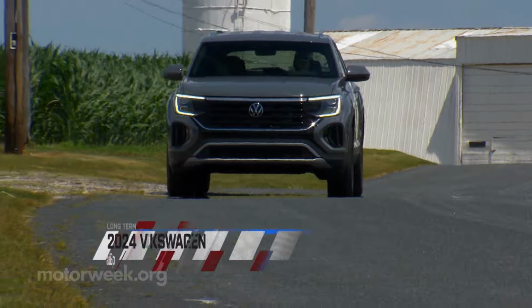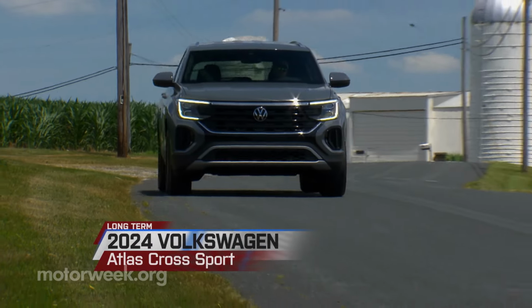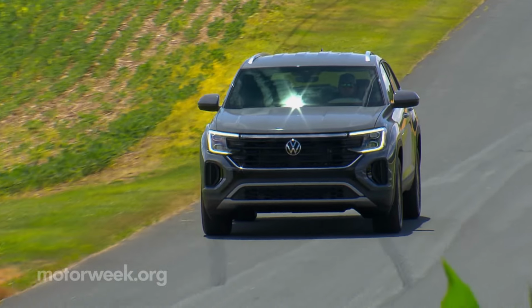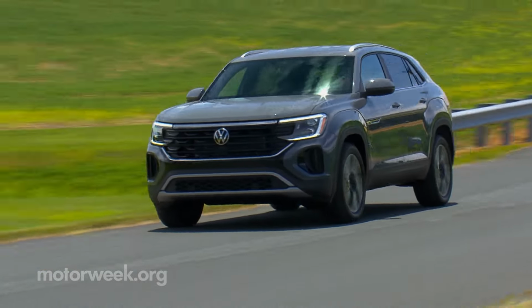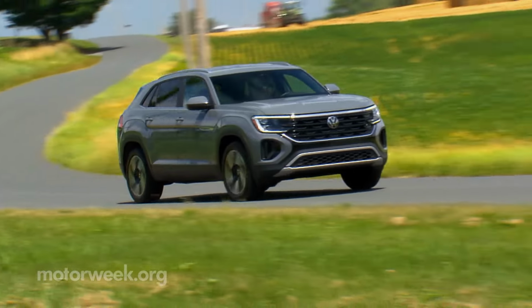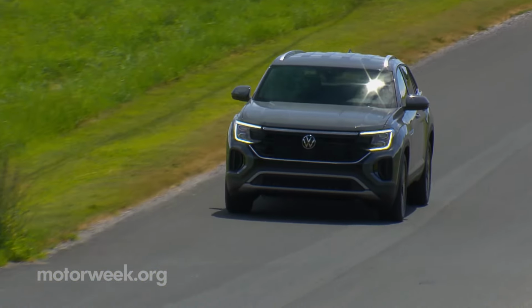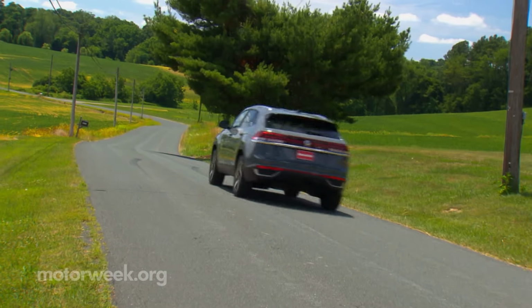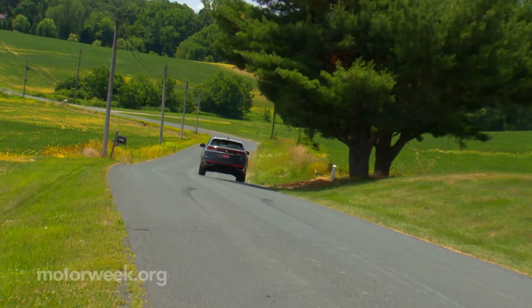Time to meet the newest member of our long-term fleet, this 2024 Volkswagen Atlas Cross Sport. Most may know this Atlas Cross Sport as the more stylish 5-passenger version of the 7-passenger Volkswagen Atlas, but we've come to know it as a very spacious midsizer that's quite fun to drive.